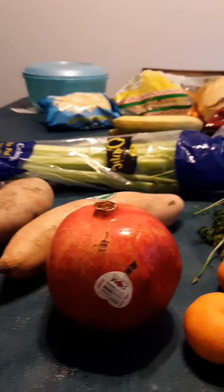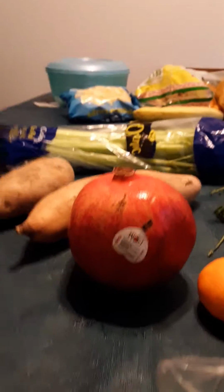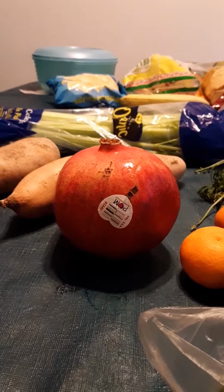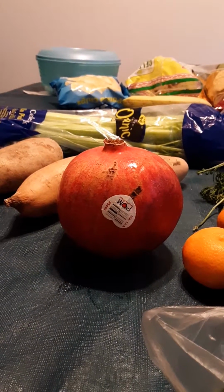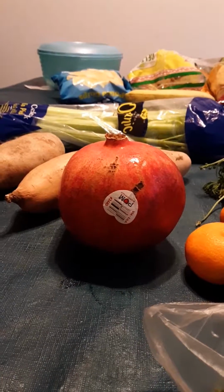But pomegranates are kind of the star. They're the star of the show here. Taste-wise, you get some apples that are tasty, but apples are still kind of humble. This is really the star of the show, the pomegranate, at least for winter months.